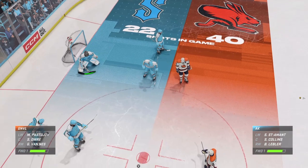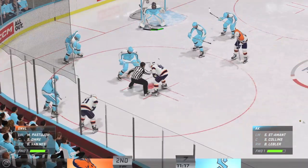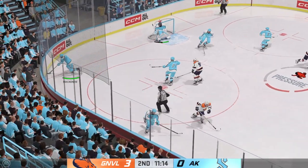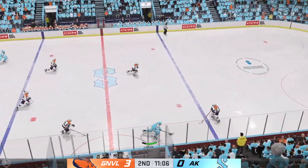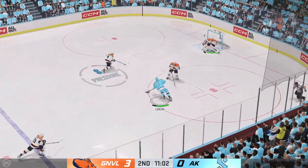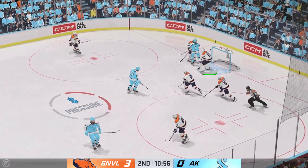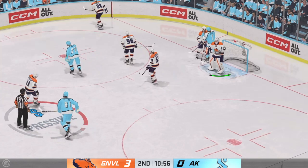More than half the period left to play. 3-0 is where we sit. Collins wins the faceoff at his own end. Passes ahead from the right side. Takes it to the front. Oh, a clutch save! There's the whistle. We'll get a face-off after the goalie covers up.